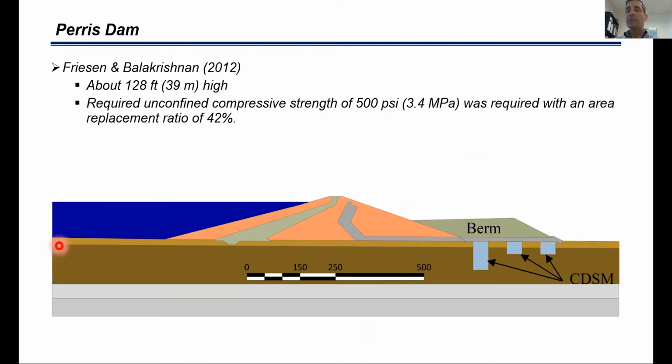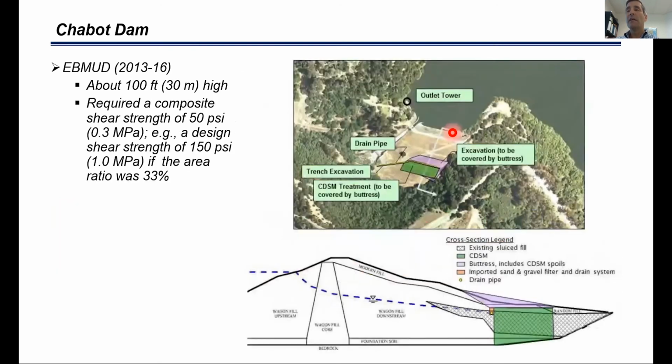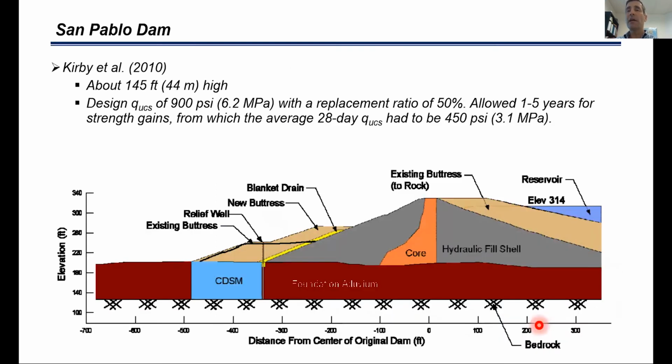And then this is Paris Dam, a very similar configuration with 3 treatment zones and a berm on the downstream side, about a 39-meter high embankment, with about 3 MPa target strength. And then Chabot Dam, similar idea. This is about a 30-meter high dam, again targeting about 1 MPa of strength. And then this is San Pablo Dam, 44 meters high. So I think you get the sense that these dams are 20 to 40 meters high, with treatment zones all at the toe, and very similar strategies.